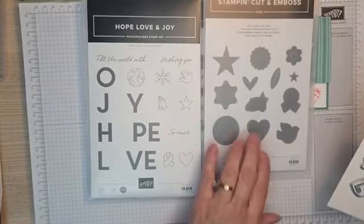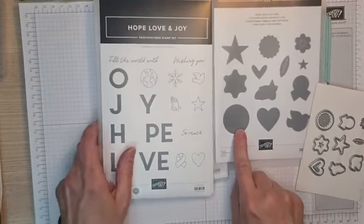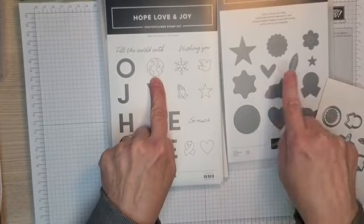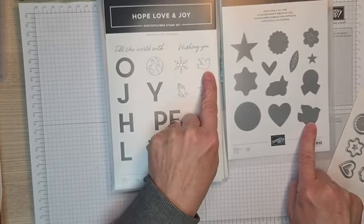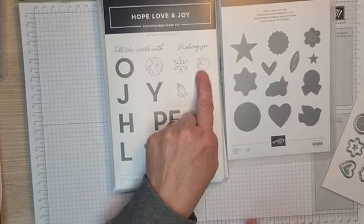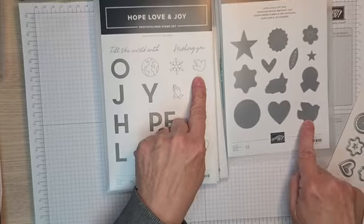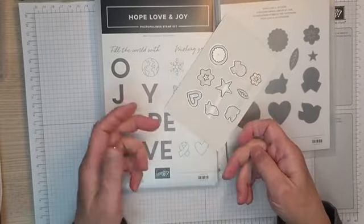And I should not have thought the dies would be this big, because the circle will cut out the globe. And I believe this one cuts out the snowflake. And that bird is that. So this is the actual, well, I think it's the actual size, versus the die. So I was a little surprised to see how small they are, but I should not have been surprised.